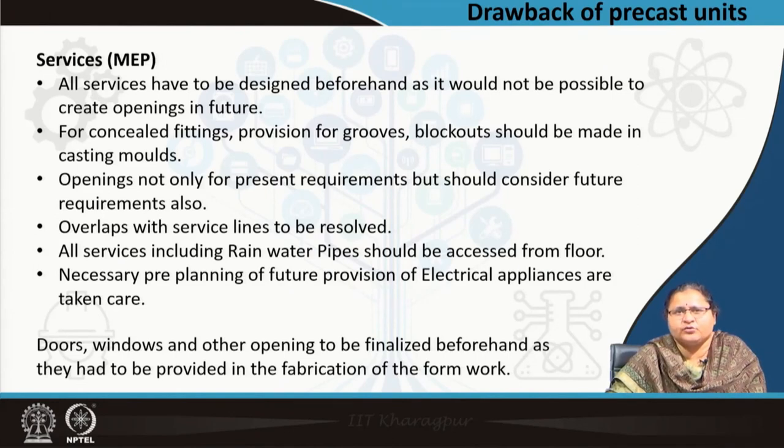Even doors, windows and other openings are to be finalized beforehand as they are to be provided to the fabricator, and necessary actions would only be taken if the drawing reaches them. So, everything is to be pre-designed, which is the major drawback particularly of such precast items.